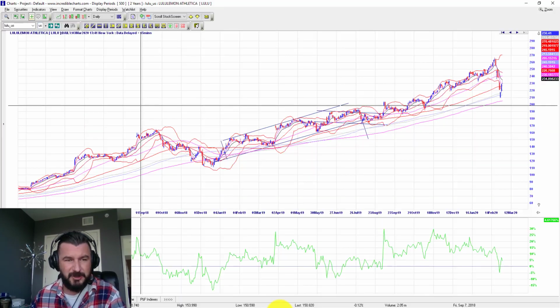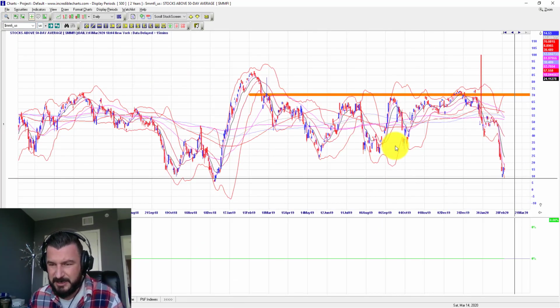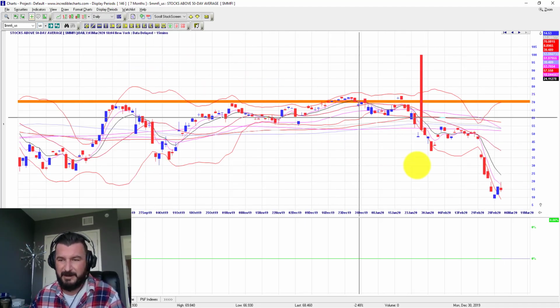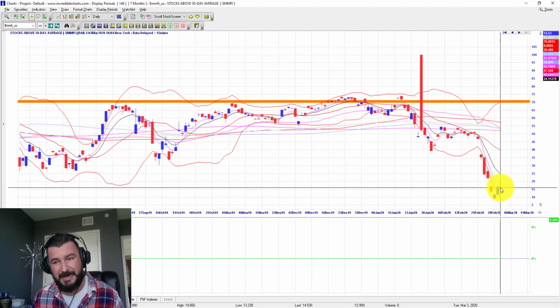From a stocks above or below the 50-day moving average perspective, we'll just see if this is updated because it wasn't updated. Okay, it is now. All right, great. So stocks above or below the 50-day moving average had a bounce up to 20% and has kind of gone back down today.